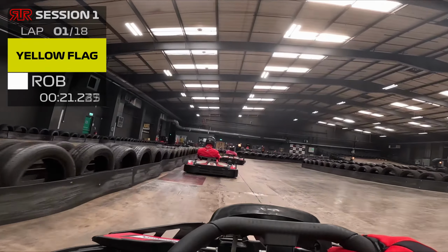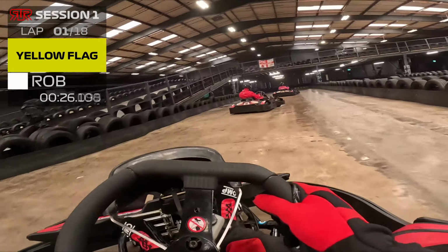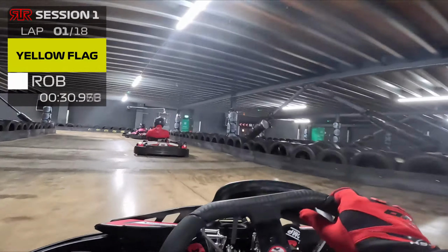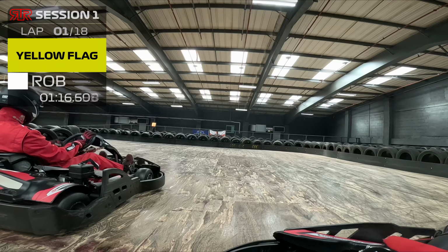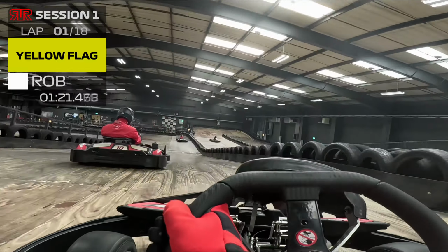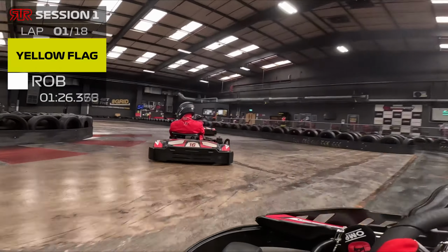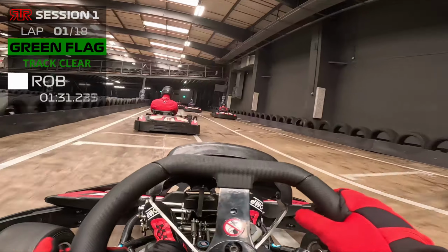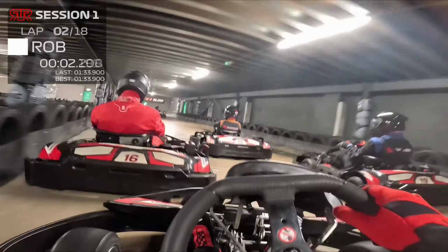I've seen plenty of videos of this track, so I've got an idea of the layout and good passing options. We're under yellow flags whilst everyone is released from the pits, and we'll have our red flag test very shortly too. With everyone on track and the flag test complete, it's time to go. Okay, that clear track idea didn't go so well.